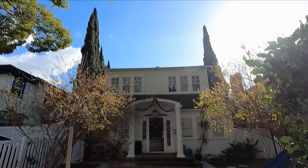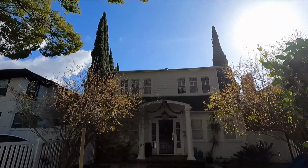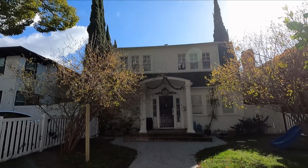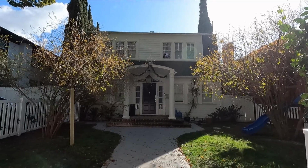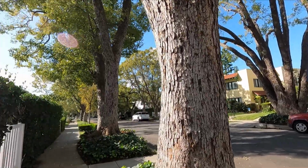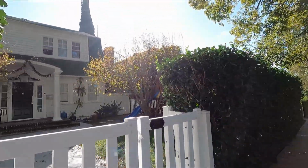Shot. Just love those two trees. These ones. Awesome. Incredible. Been here so many times, never ceases to amaze me. Love it.